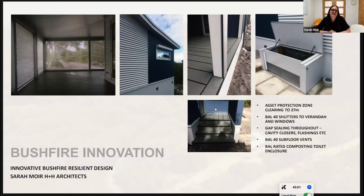we also had to make the compostable toilet BAL compliant as well. So that photo on the top right is the BAL 40 rated compostable toilet enclosure, which is a first in my architectural career, but something unusual and interesting to think about, because that system had to sit outside of the building footprint, so it also had to comply with the rest of the building shell as well. So that was something that was relatively unique to this project.